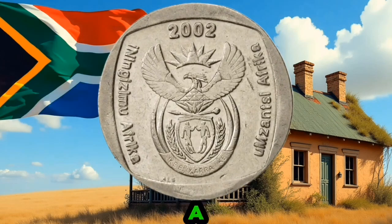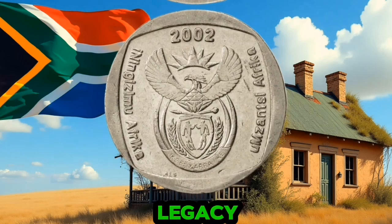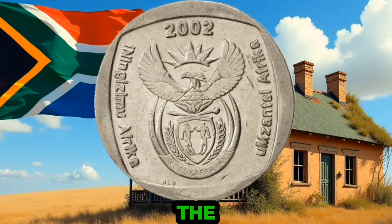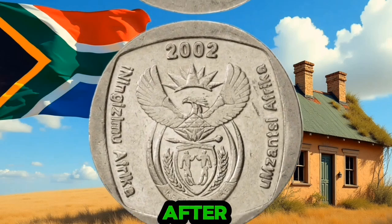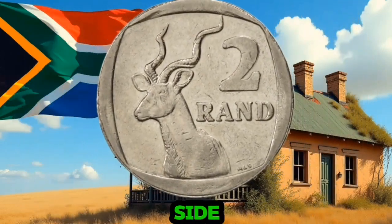It was part of a series commemorating the country's democratic transition and the legacy of South Africa's first president, Nelson Mandela. The 2002 coin marked a significant moment in South African history when the country was moving forward after decades of apartheid. You can see that symbolized on the reverse side of the coin.